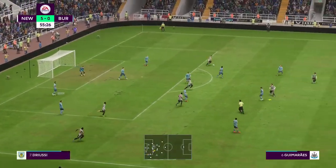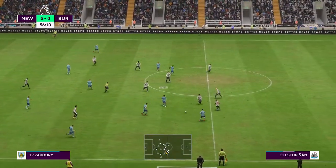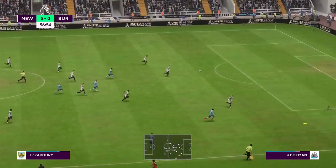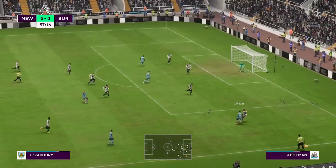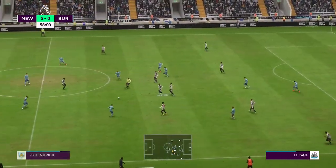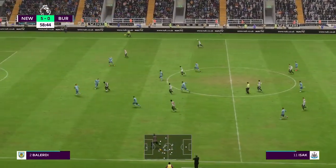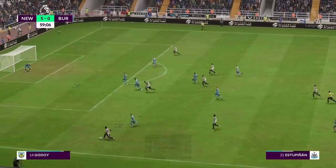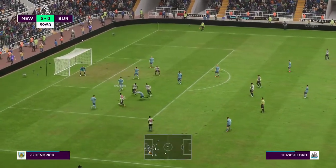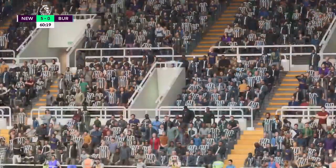Just unable to get his cross beyond the first defender. Driussi. Brownhill. And it's with Hendrick. Well, that's how to keep the opposition at bay. Isak. Rashford. Here's Isak. Rashford. He continues his run. Maximum commitment, and he's given away the corner.